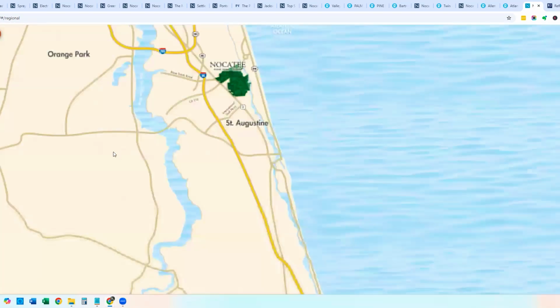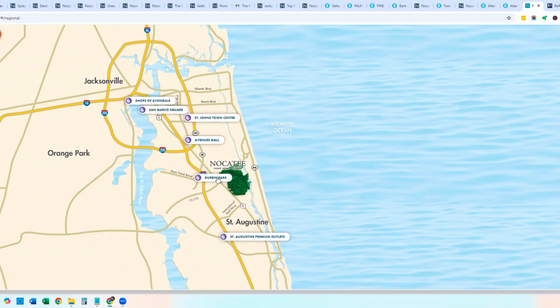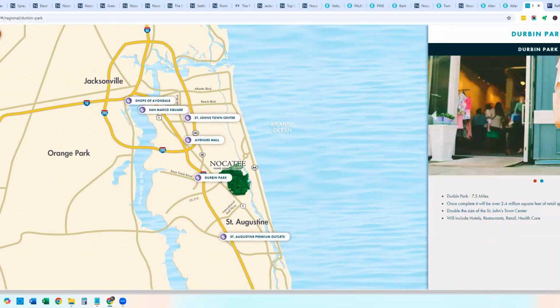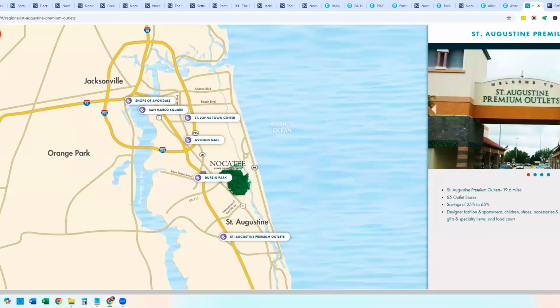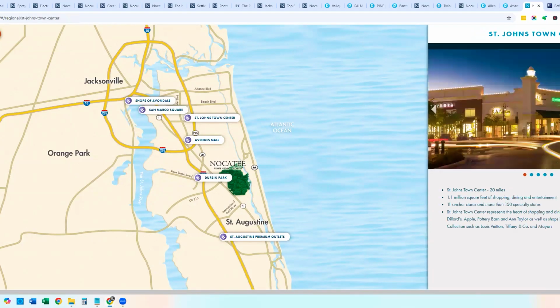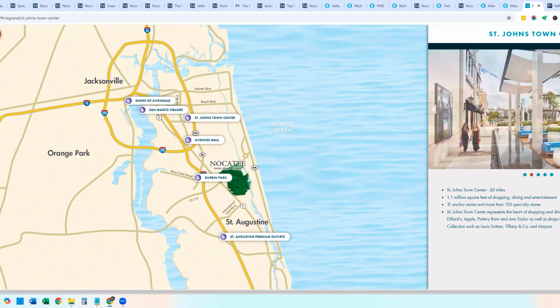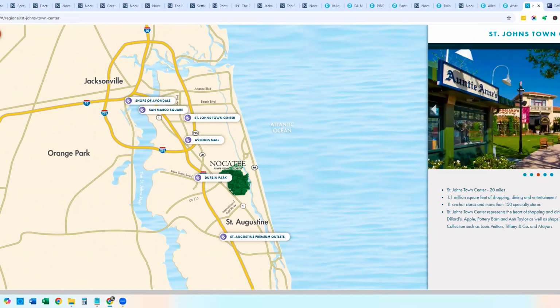Then if we go to regional, so for regional, we do have Jacksonville to the north and St. Augustine to the south. And with regional, just to kind of pop up a couple major regional areas, we have the Durbin Park Pavilion. This is a newer area for shops and restaurants. We have the St. Augustine outlets, just not too far away. To the north, we have St. John's Town Center, which is kind of the hub of Jacksonville now. Even though it's not in the middle or center of Jacksonville, it really has become the main attraction for people.